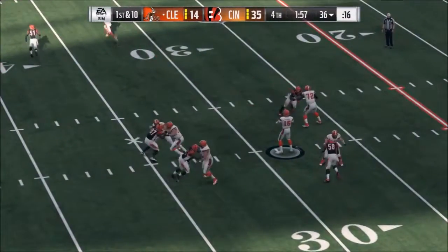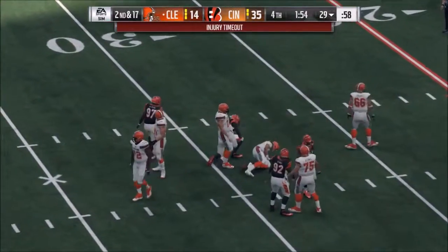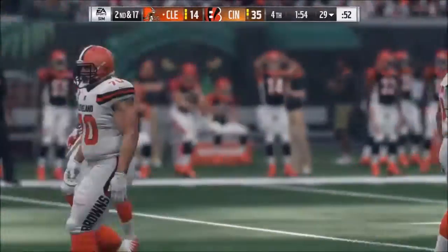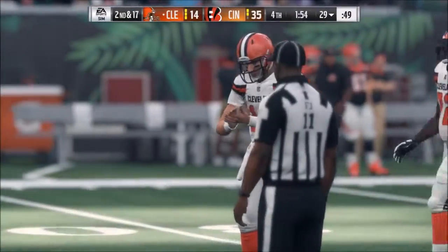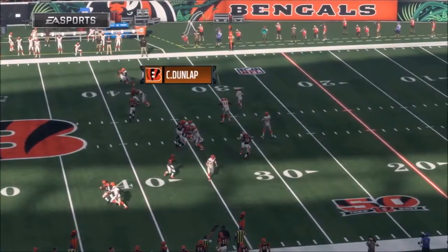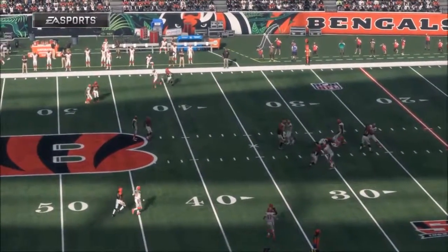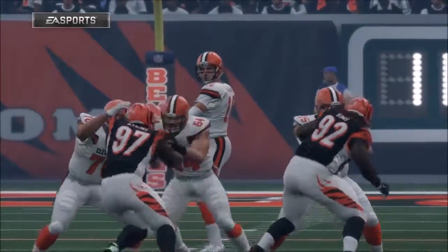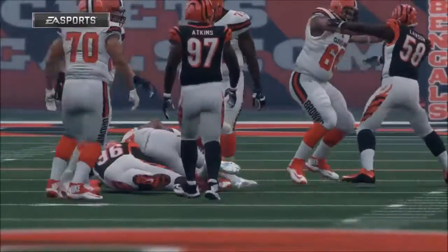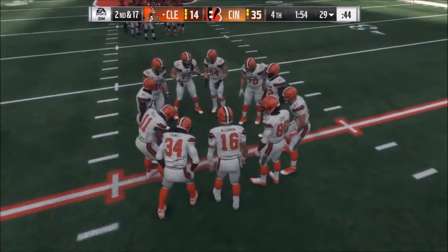McCarron on 1st down. And he'll be taken down by the Bengal pressure. So a defensive timeout, chance to regather, regroup, and get set as we resume action.